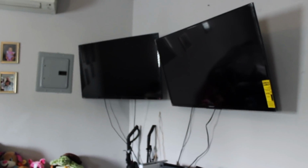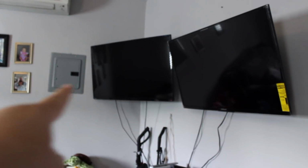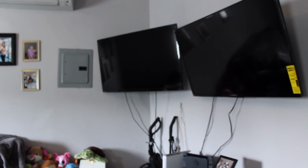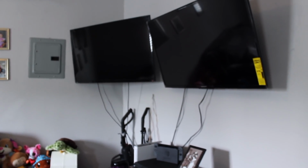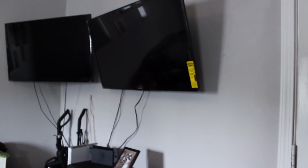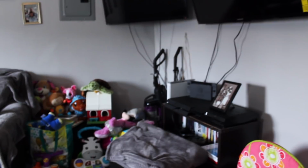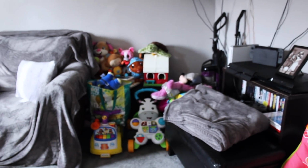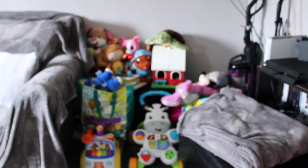So we have two TVs up there. That one on the far side is for when we play video games, so that's hooked up to the PS3 and the PS4. And then this one is our Netflix TV. It's like a smart TV, but it only plays Netflix. And then in that corner is my baby's toys and such. Yeah, she has a lot of them.